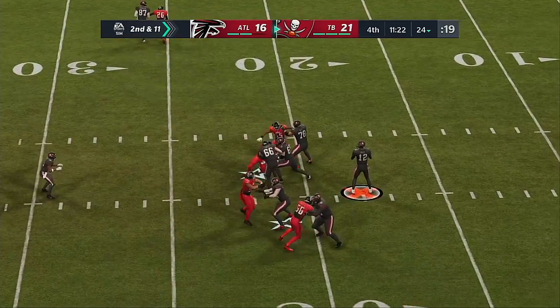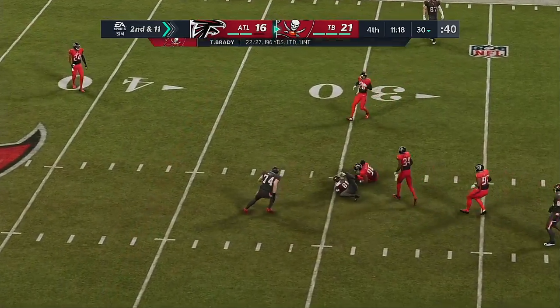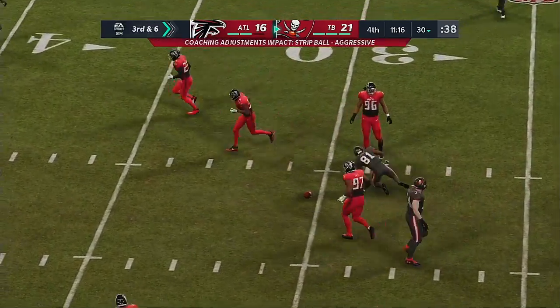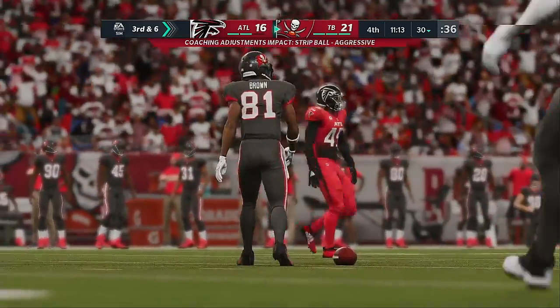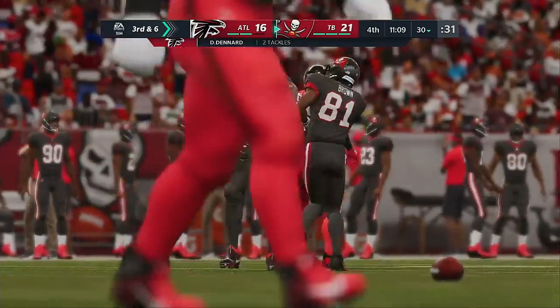On second down, here's Brady. Over the middle here to Brown. And this will be a gain of 5 as he gets it to the 30. Antonio Brown. A gain of 5 brings up 3rd and 6.